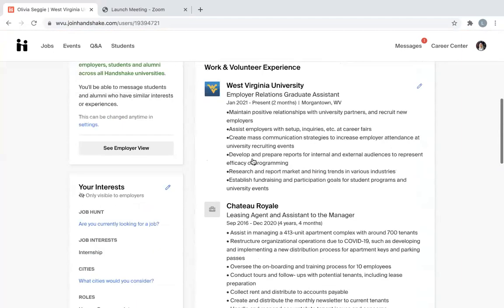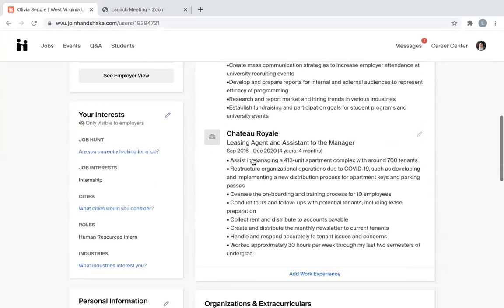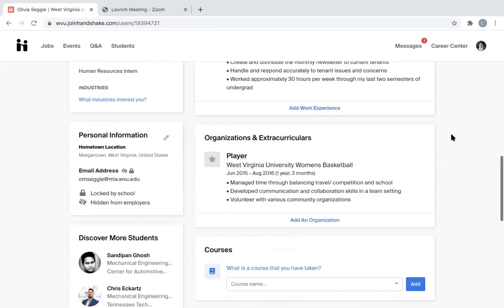So there's a lot of different sections that you can add things like clubs or student organizations you're involved with, stuff like extracurricular activities, work experience. You can even put in different classes or courses that you have taken or are taking that apply to the different kind of jobs you're applying to. Just stuff like that makes you more appealing and look diversified, like you've had your hand in the work field.